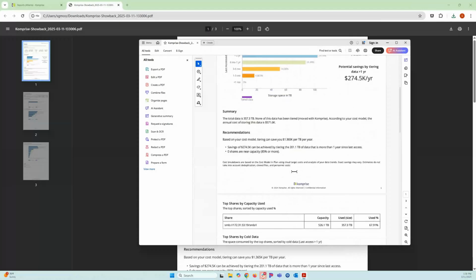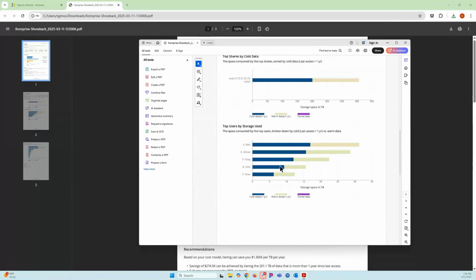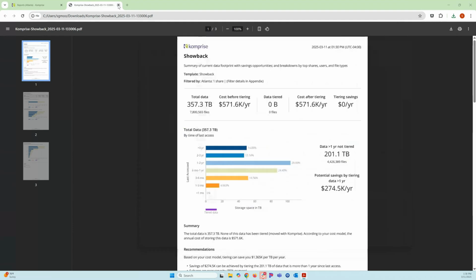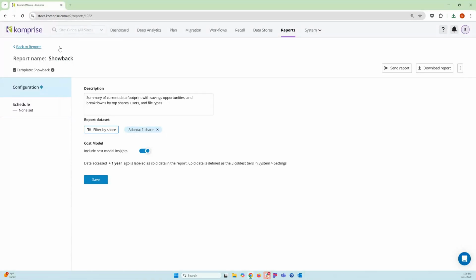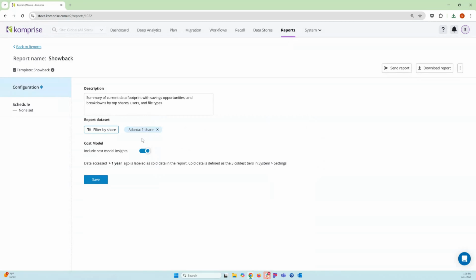So if they do some tiering of things, we can see the price advantages that we're giving them, as well as who the big owners are, how much data they have, and what's going on in their environment. There's also some other reports, as you saw, like potential duplicates reports. And that's where we're using some of that metadata information to look and identify files that might be copies of each other.